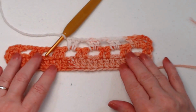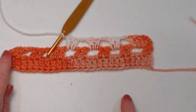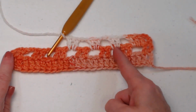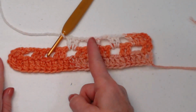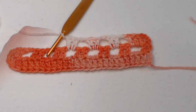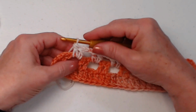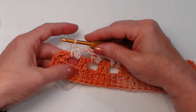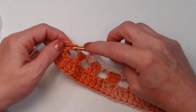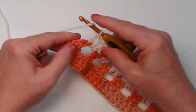And that's our repeat for row three. And we'll repeat that all the way across. Chain two, skip two, two double crochets in the chain two space, and we'll repeat this all the way across till we reach those last two double crochets. So once you have repeated that all the way across, there's my last two double crochets in my last chain two space. We're not going to chain two, we're going to stitch a double crochet in those last two stitches.